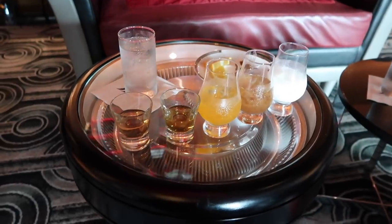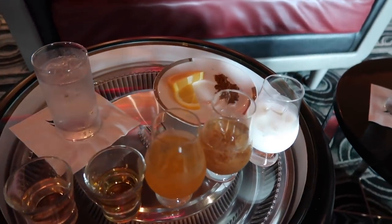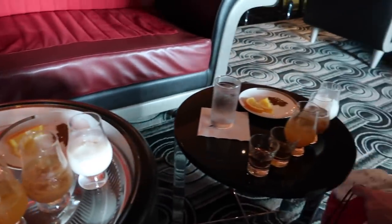It looks like we've got 2 shots of tequila, 3 cocktails, orange, cinnamon, and water. Nice.